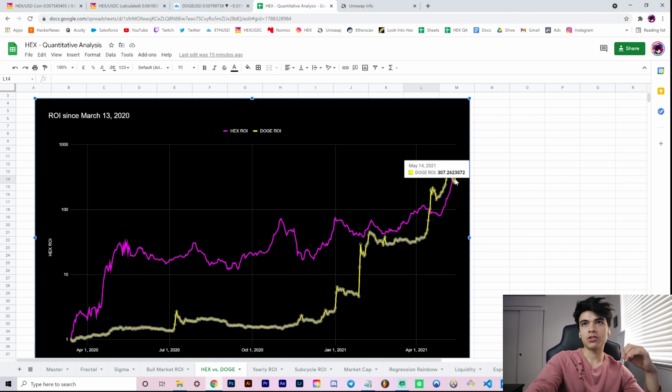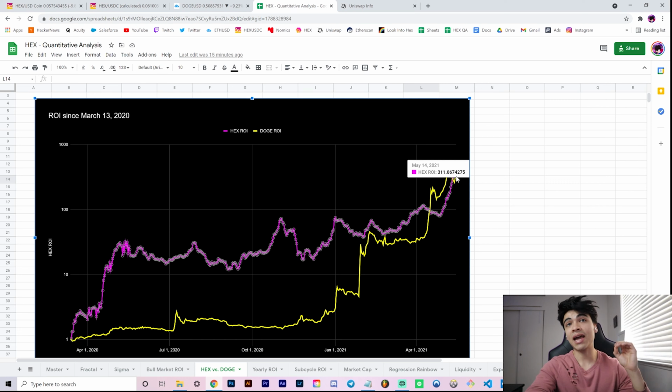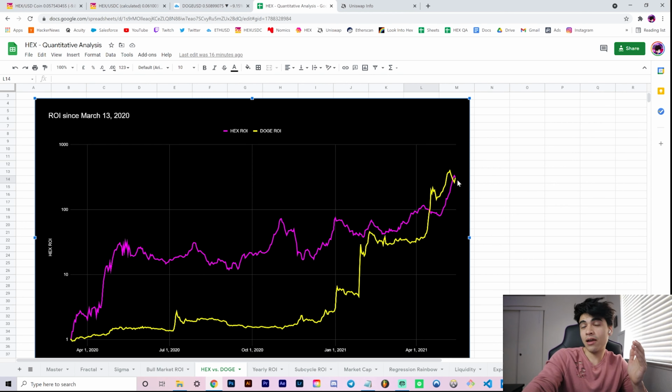As you can tell, Doge is approximately up about 307x from March 13th, 2020, whereas HEX is about 311x from March 13th of 2020. And this is before interest. If you account for interest, some people, if they were staked through big payday, are up anywhere from 40 to 70% on their coins. Their holdings have increased, so their actual ROI is closer to 600x, something like that.